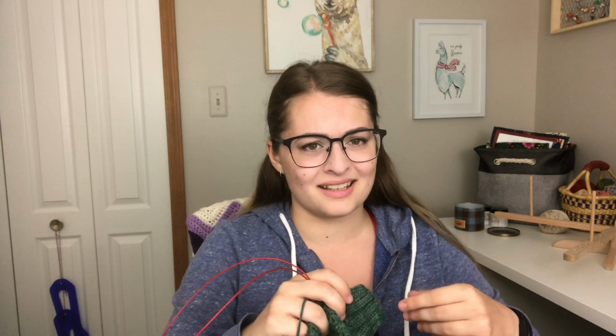I did drop down a couple needle sizes for this pattern. I find Andrea Mowry knits really tight. So I always have to drop down a couple needle sizes with basically all of her patterns. I don't think there's been a time I haven't.